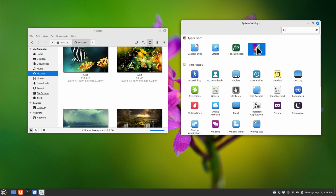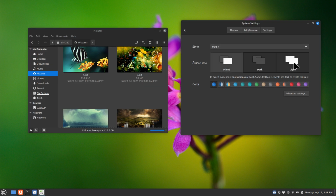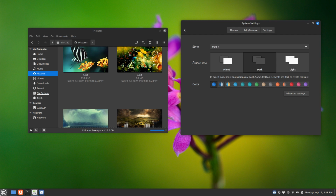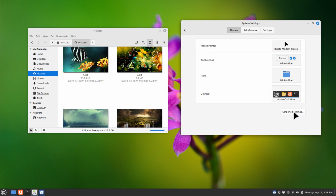So I'm going to open this again. So we have a mixed, a dark, and a light. Light theme looks like that. Dark theme looks like that. Mixed is kind of the same. Okay, now we have advanced settings and standard. Simplified, advanced. This is more like from the previous version, 21.1.